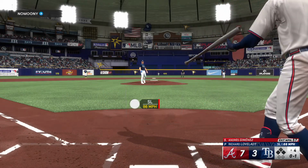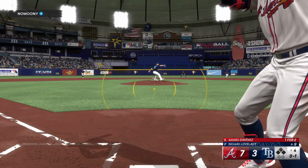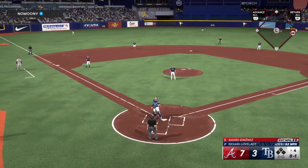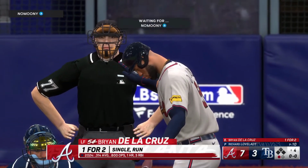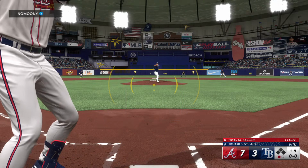And first offering is fouled off. You know, these Braves doing a good job of simply getting the bat on the ball in this game, and the numbers back that up. And here's a stat for you, Boo. They're making contact with more than 85% of the pitches that they're swinging at. It's pretty special stuff. Not so good if you're out there on the mound. So now to the plate for Atlanta, Brian De La Cruz.